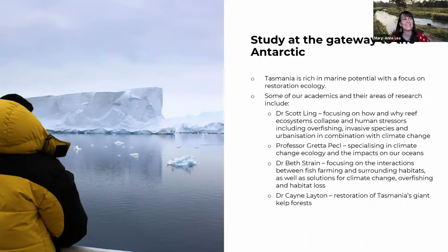And finally, another research example is Dr. Kane Layton, who is working on the restoration of Tasmania's giant kelp forests. And this is a very active area of research that is emerging.